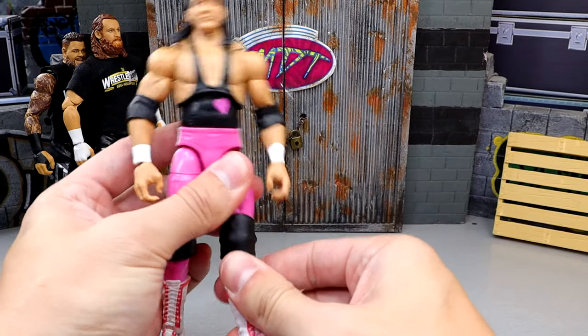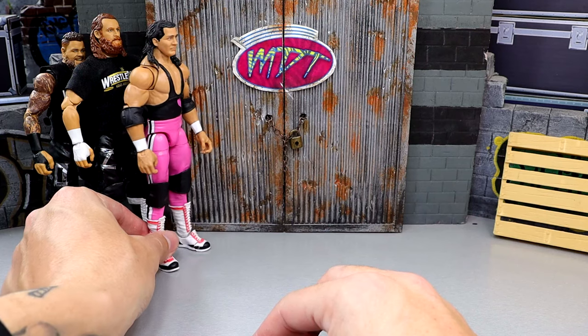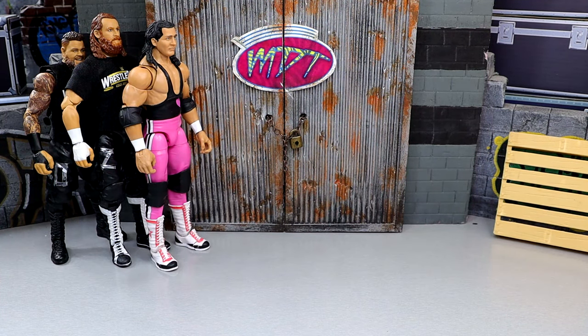Again, very, very stiff in the legs, and for whatever reason, Bret Hart's Ultimates are always very stiff, at least the ones that are pinless, and that's the reason that Bret Hart comes in this low, man. We had a really good year of Ultimates, so you're splitting hairs at some points, but for me, Coliseum Collection Bret comes in at number 34.